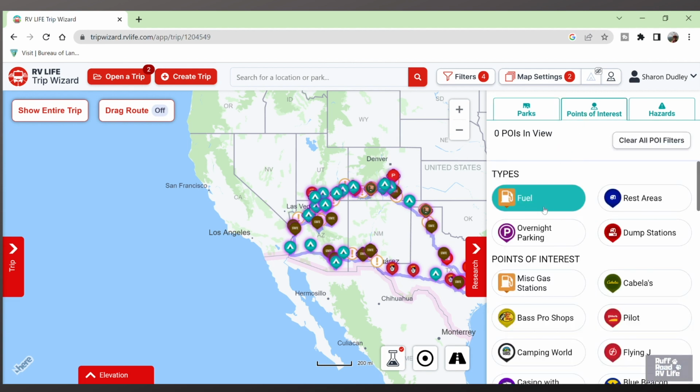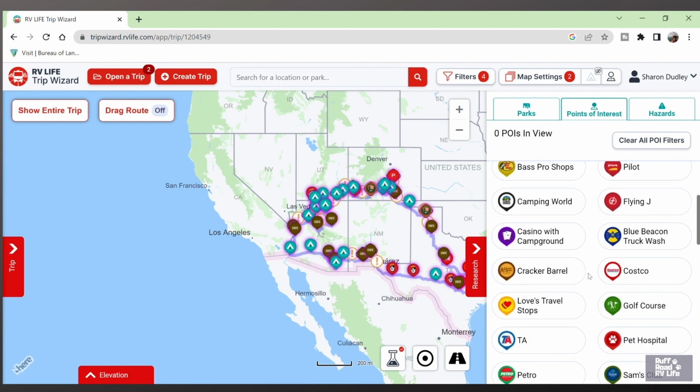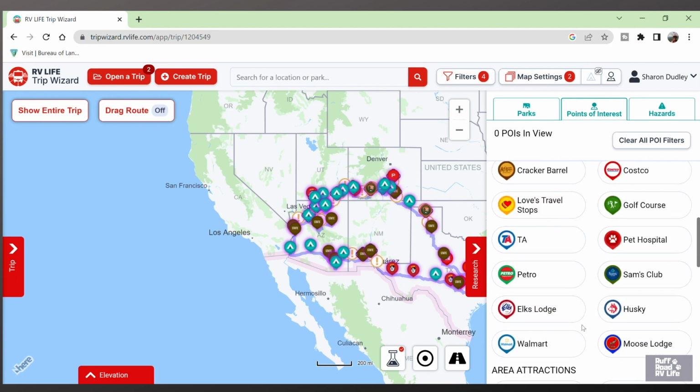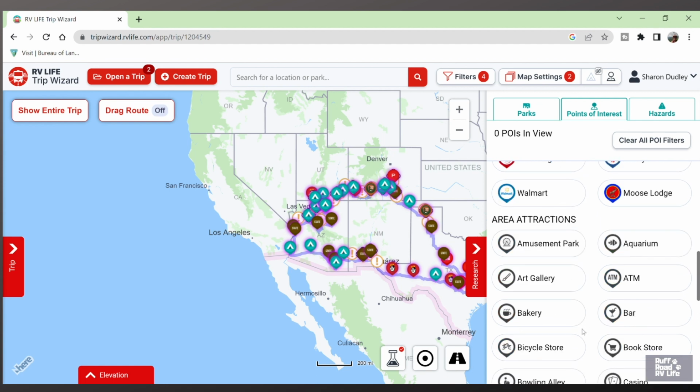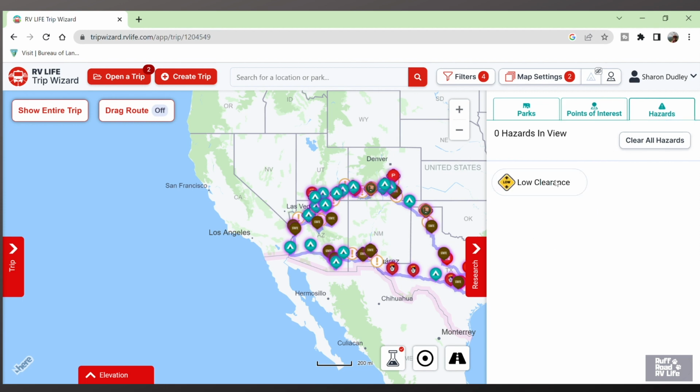You can also filter for points of interest, fuel, rest areas, dump stations, overnight parking. I'm zoomed out. I'll show you this a little closer when we get to planning a trip anyway. And then here's maybe, we've had to find a bicycle store along the way. Of course, we just use Google usually, but it's right there if you need it. Hazards, you can choose the hazards tab. We always keep the low clearance on here.